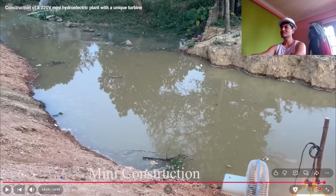I wouldn't close the outlet for too long because if it starts raining, the water will pour outward, and that is never good news.